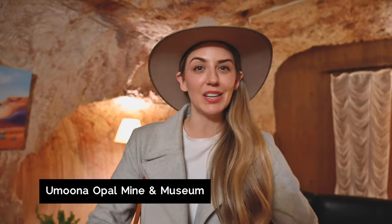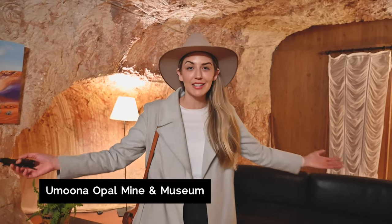If you are anything like me, as soon as you heard that people lived underground in Coober Pedy in these dugouts, you wanted to see one, right? You wanted to know what it looked like inside. Well, at this museum we're at, they have an example. So this is what it would look like.